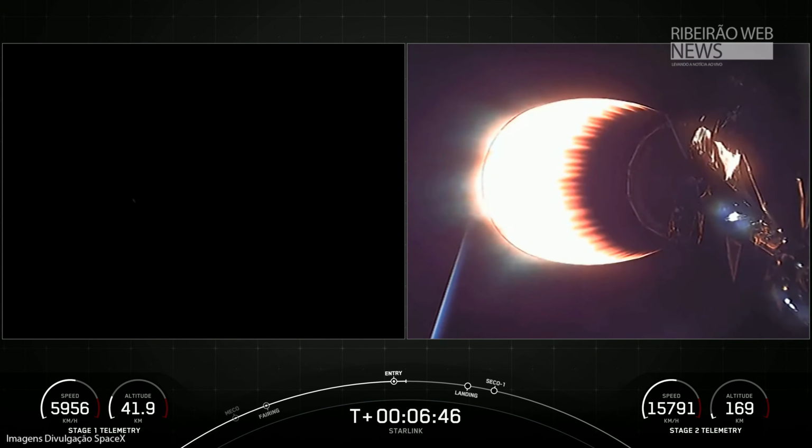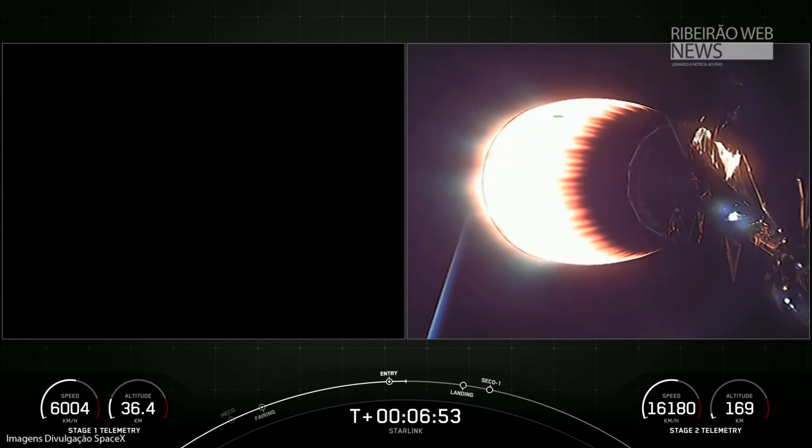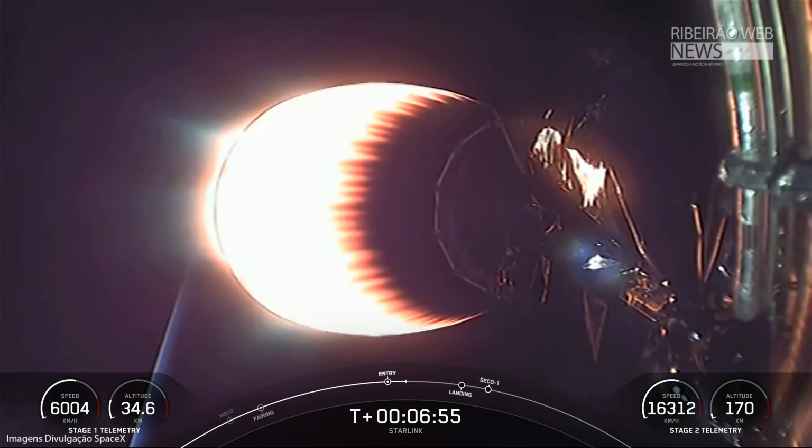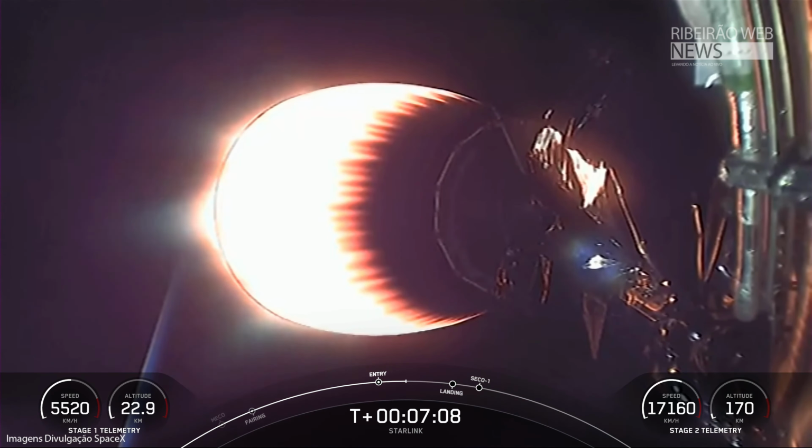Stage one, engine burn shut down. If you keep an eye on that, as soon as the first stage hits the denser parts of the atmosphere, we'll continue to slow down its speed in preparation for the next burn, the landing burn. And that landing burn is expected to happen a few seconds after the T plus 8 minute mark. Trajectory nominal.